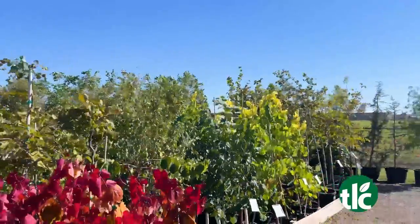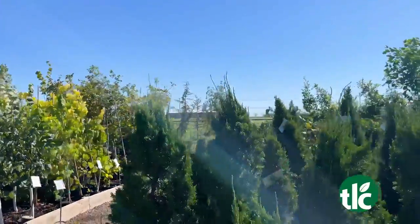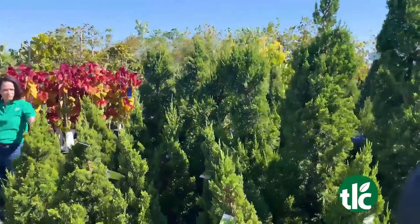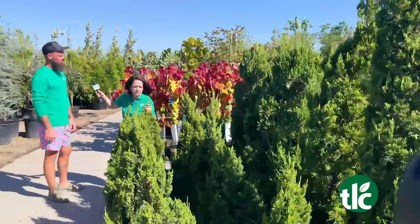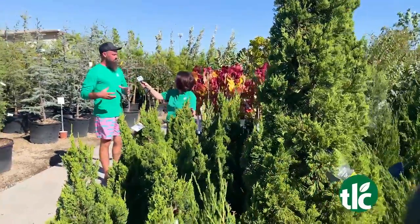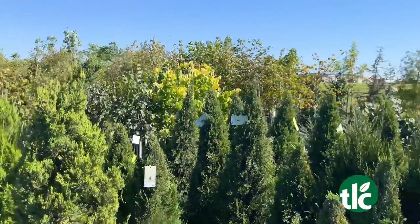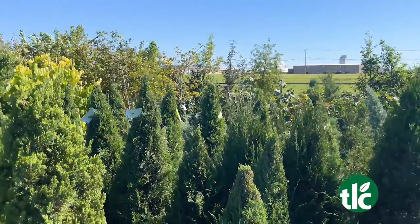We also have lots of things like the upright junipers here. Everyone's always looking for screening plants. The upright junipers are a great way to go. They can handle the heat better than most. They're very tame the way they grow, usually a nice teardrop type shape. Upright, narrow, you have lots of options there, but these are extremely hardy. They can take the heat and the drought.